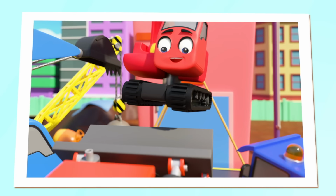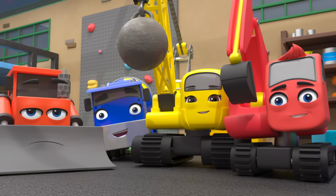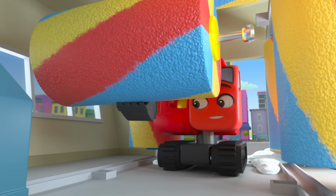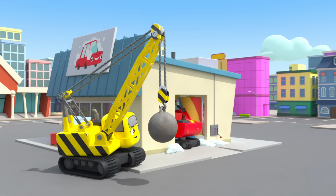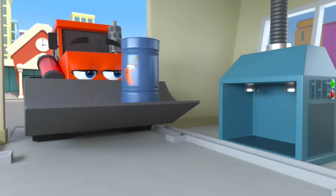It's a new day at the construction site. I wonder what they'll build today. Ooh! Mr. Rubble says they're going to build a car wash. Amazing! Everyone's working as a team to build the car wash. Now they just need to add soap. Oh dear! That barrel doesn't look like soap. But Bump hasn't noticed.